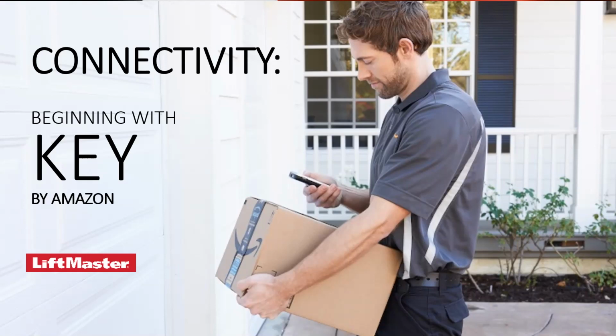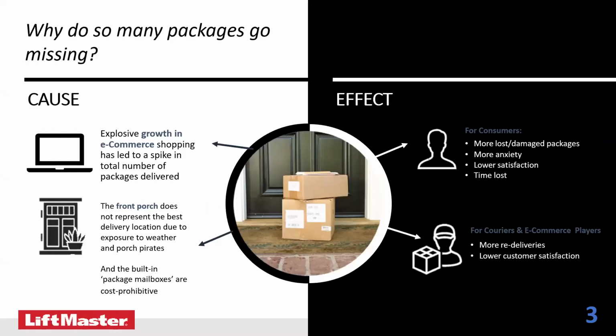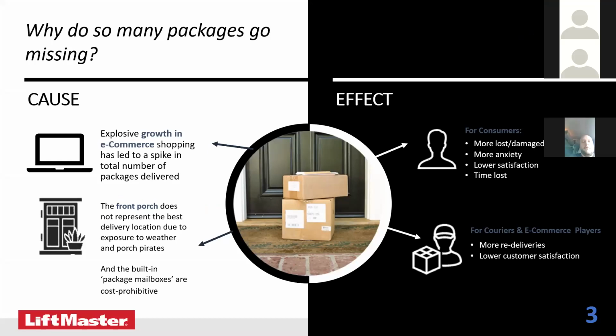So connectivity, starting with Amazon Key, I want to just dive a little bit into this in case you haven't had experience with Amazon Key and that program yet. Around the country, we realize that more than 1.7 million packages are stolen or go missing every year. Because of this, Amazon and other delivery services are looking for a solution to this. The cause, of course, explosive growth in e-commerce shopping has led to a spike in total number of packages delivered, especially now with what's going on with COVID.